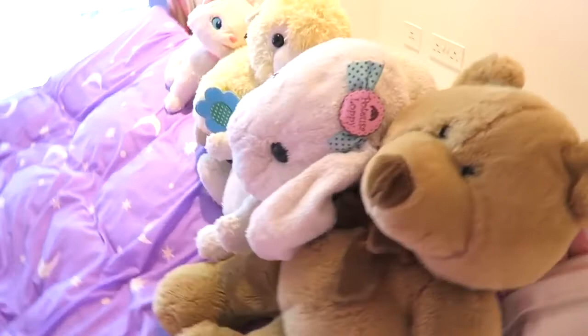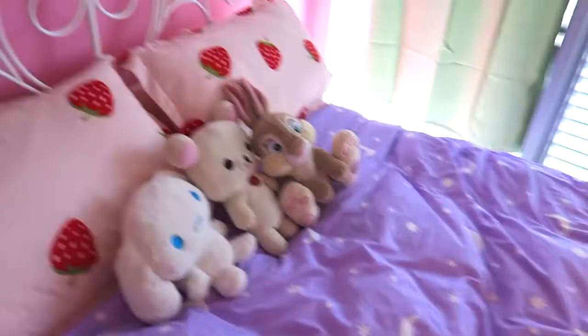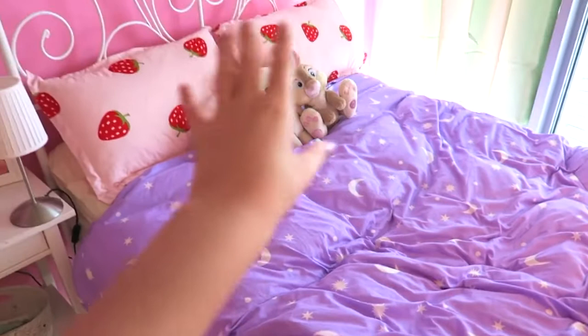So these are the chosen ones who got to sleep on my bed. And then we've got cinema roll, Kurilakuma, and Miss Bunny. So I did a mix and match of the bedding this time, again to give it that vibe of teenage chaos, but actually very planned and thought out like a film set.